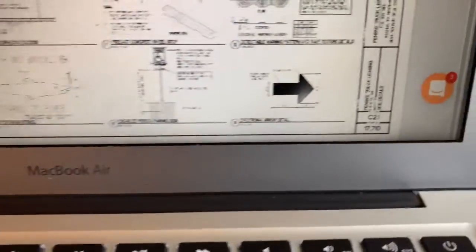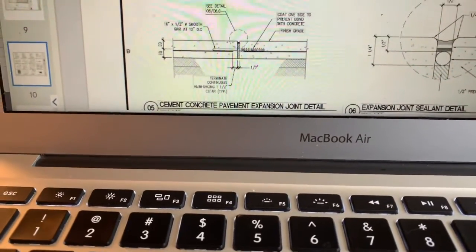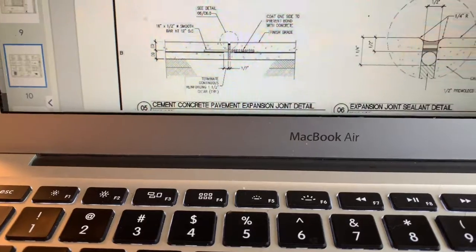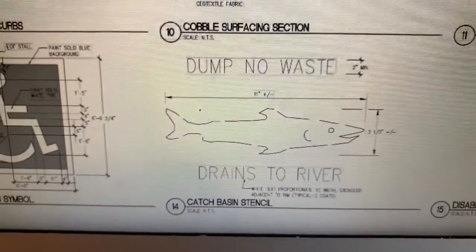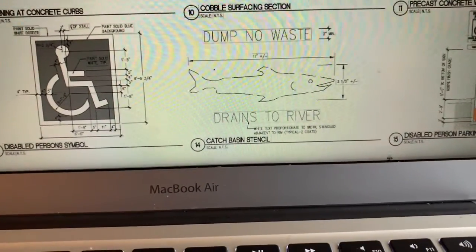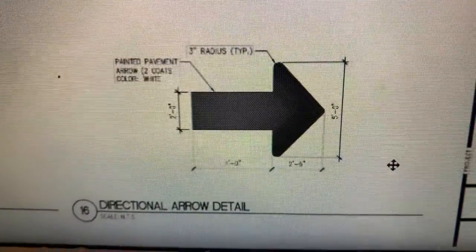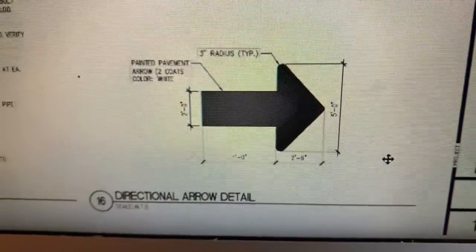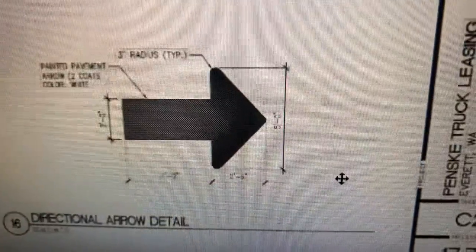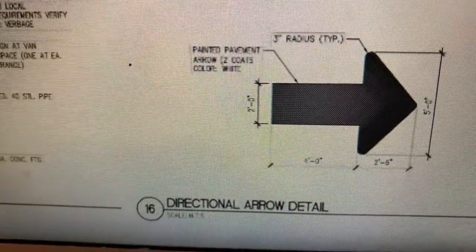So on C2.1, if I could scroll down here, you see the dump no waste drains to river stencil. We need that stencil. And there's the arrow stencil, which looks like 4-foot tail plus a 2.5-foot arrowhead, and then it looks like it's about 5 foot wide on the arrowhead and 2 foot wide on the tail.